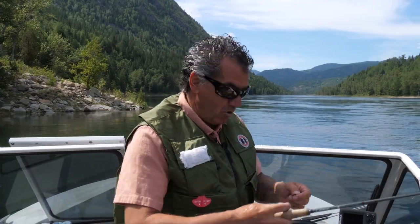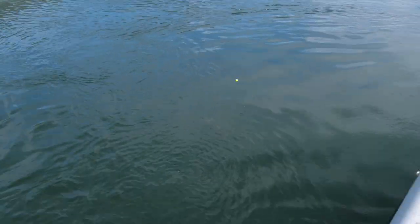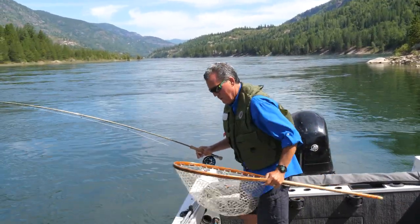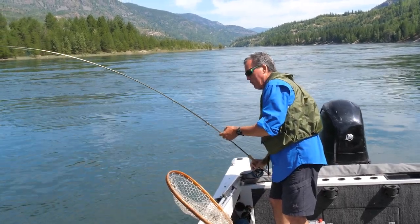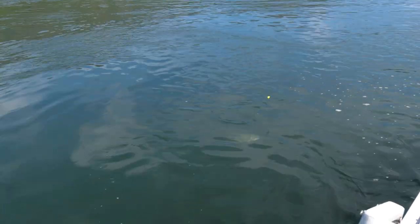Good start. So now we've got to get a few more. Oh, yeah, gorgeous fish. Hey, pupa's the way to go, I'm telling you. Until the dry starts, you've got to have those pupa. They're definitely coming in the pod, because we both cast in that same seam. Yeah, double header. Boom, boom.